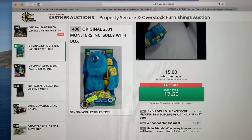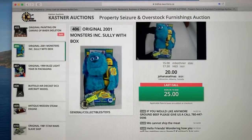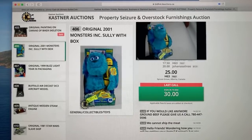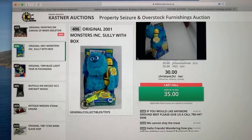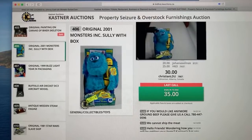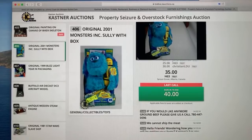So, 2001 Monsters, Inc. Yeah, Sully with the box. There we go. See, more people are inclined to buy a Monsters, Inc. He's already at $30. I think I had this at maybe $35 or $40 in the store, so it's already basically at my asking price. That's all right. Is there going to be one more bid? Oh, we'll see.